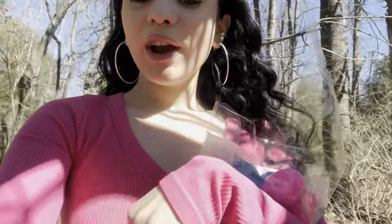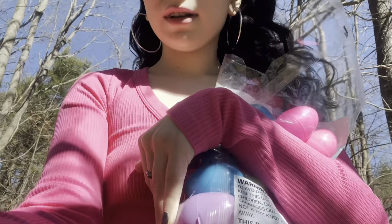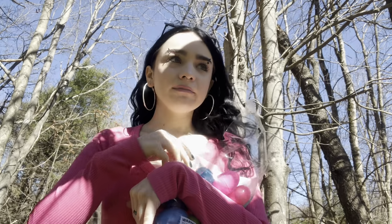I'm hiding eggs for an egg hunt. It's very cute. I can't believe I'm at that point where I'm not looking for the eggs, I'm hiding them.